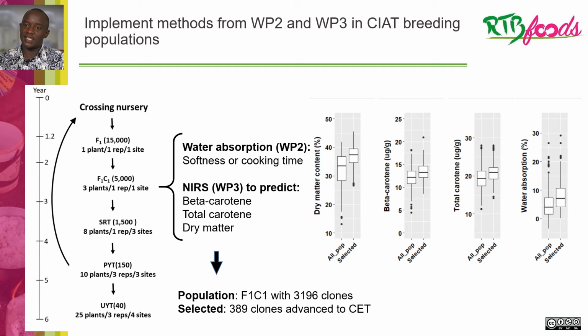We're also able to see, when you look at these box plots, when you compare selected quality traits, dry matter content, beta carotene, total carotene content, between the selected and the unselected population, that in the selected population there is less variation but improved overall mean or median as compared to the unselected population. All these patterns are in the desired direction. That is very consistent for dry matter content, for beta carotene content, for total carotene content, and then for water absorption, which is a predictor for cooking time.